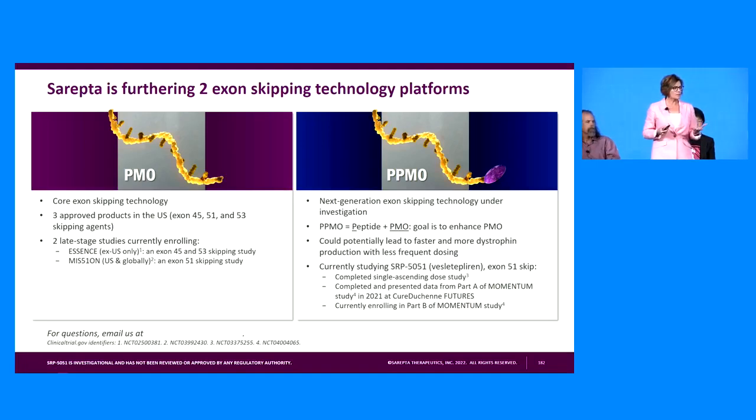Our second platform is called PPMO. So you can see by the picture here that we've essentially enhanced our PMO. And what we want to happen with that is if we can get the drug into the muscle cell faster to do its job better, then we get more dystrophin. And so that's the whole aim of redesigning those first generation PMOs. We have started one of our first exon candidates in the PPMO realm. It's exon 51 skipping. We have completed the first part of that trial, and I'll talk to you about the second part of that trial.